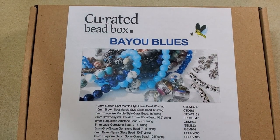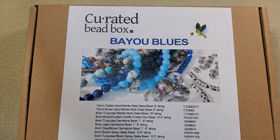I've had a few of these boxes before. They're mostly glass beads, usually round glass beads. There won't be any check glass or anything like that in here. They usually do have at least one strand of some type of gemstone. But I was looking on the list here, and it looks like in this one there's about 3 strands of gemstones in here. It's a good box for people who are trying to build up their stash, maybe a beginning beader who doesn't have much of a stash yet, and maybe you don't want to spend a lot of money.